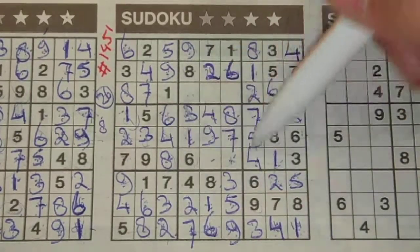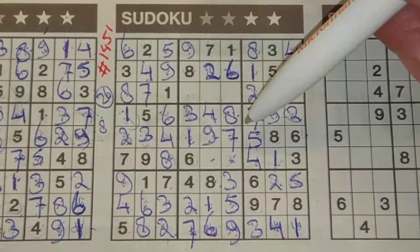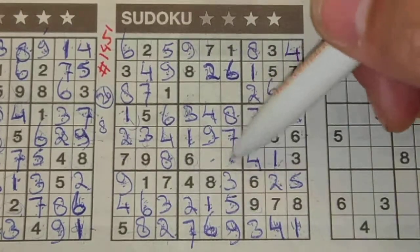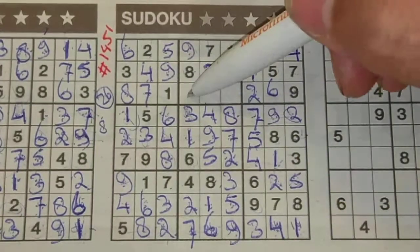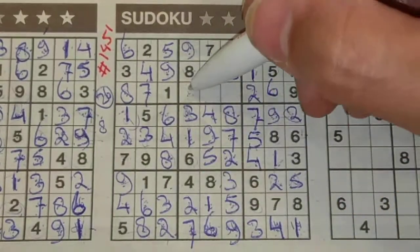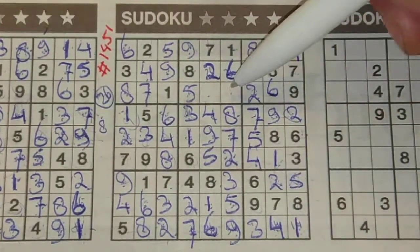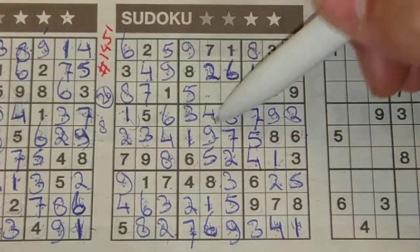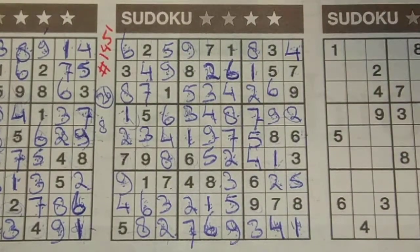2 numbers left in this big square for the numbers 5 and 2. We have a 5 here, no 5 there. 5 should be here, and a 2 goes there. 1 number left in this column for the number 5, and the final 2 numbers of this big square for the numbers 3 and 4. We see here 4, no 4 there, 4 should be here, and a 3 goes there.